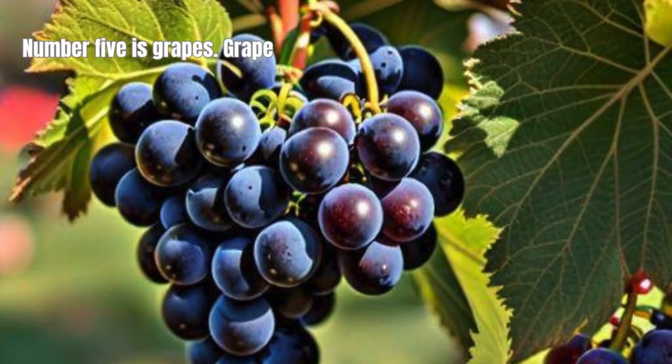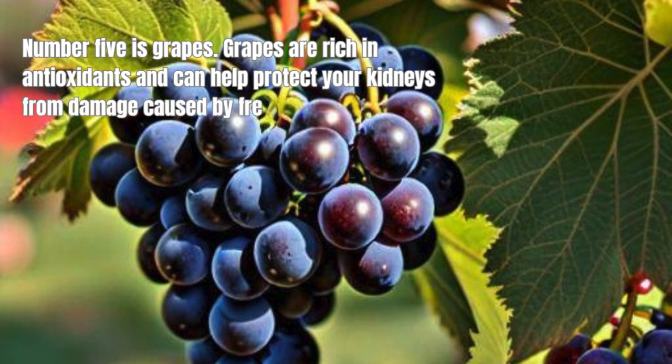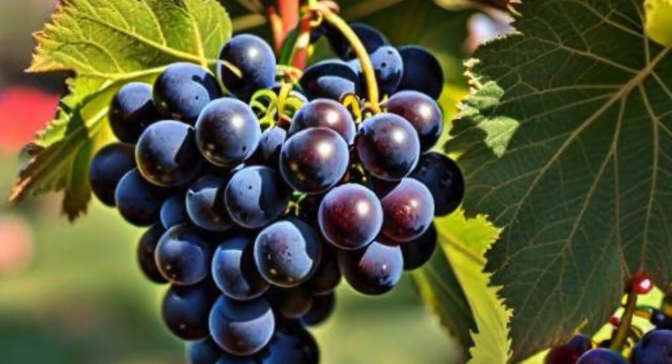Number 5 is grapes. Grapes are rich in antioxidants and can help protect your kidneys from damage caused by free radicals. Plus, they make a sweet and healthy snack.